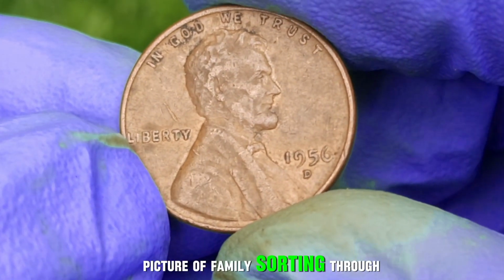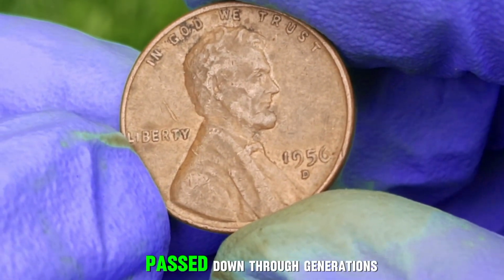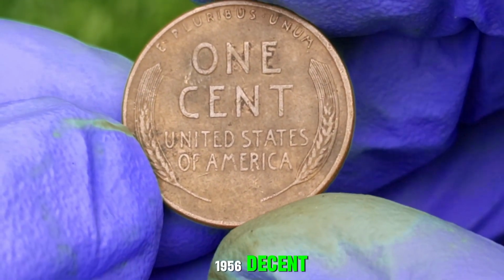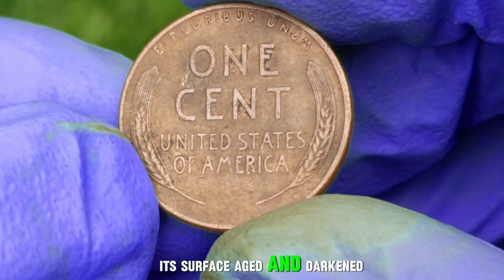Picture a family sorting through a jar of old pennies passed down through generations. At the bottom lies a 1956 D cent, its surface aged and darkened.